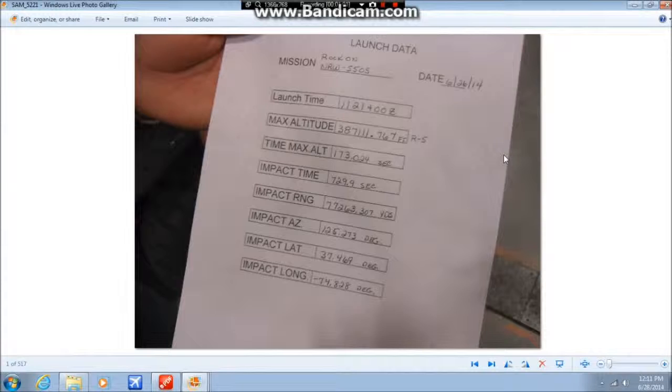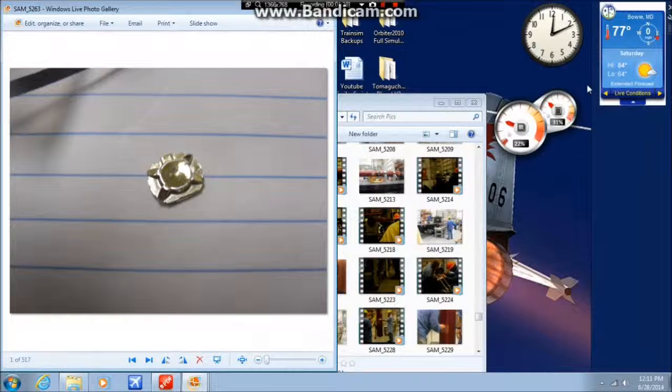Here's the post-launch data. We sent it to 387,111.767 feet, or 73.316 miles, or 118.06 kilometers. So we did break the 100-kilometer international definition of space, but not the spacecraft 120-kilometer definition of space. It took 173 seconds to get to apogee.